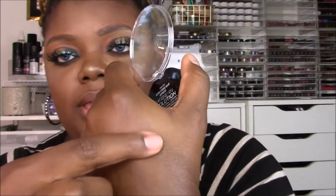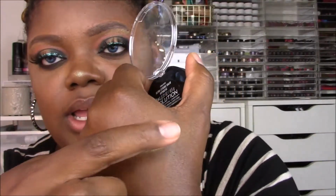And then this one is Hypnotic. Again, uneventful in the pan, but yet, to see how that gold, you're like, that doesn't look like that. But it shifts, catches the light and it shifts.